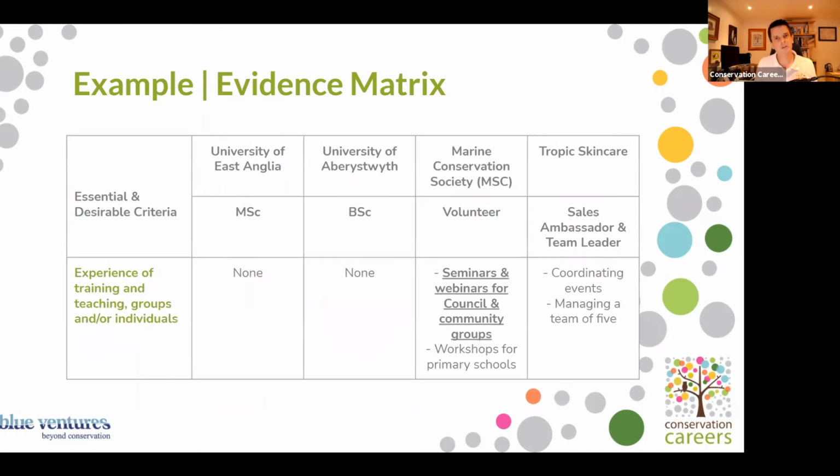Okay, so you basically do this for all of them. I'll just walk through two more quick examples. I won't do all of them, okay? So experience of training and or teaching groups and or individuals is what it says here, okay? That's another criteria. So again, across those four things, this individual, whilst they're at the Marine Conservation Society, they did some work with seminars and webinars for council and community groups. They also did workshops for primary schools. There's some relevant experience in there they need to draw from and highlight. Also, whilst they're at Tropic Skincare, this person coordinated events and they also managed a team of five people. Okay, quite relevant to what this person is looking for in the role.